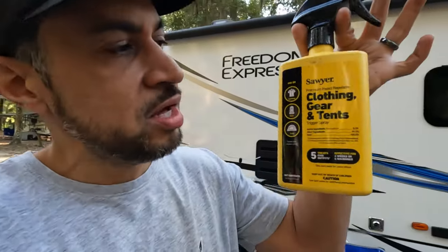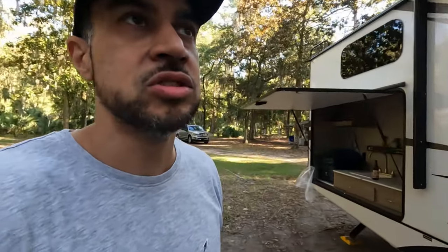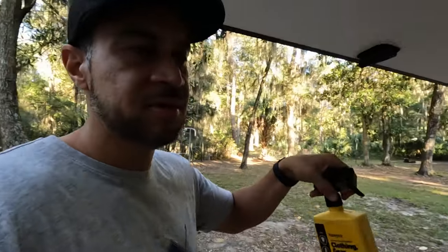FYI, y'all, at rustic parks, state parks especially, make sure you get you some of these right here. The Sawyer Permethrin. I almost died getting bitten by a tick. So make sure you get you some of these, especially when you come to rustic places like this, just to stay safe, and that way you don't have to worry about dying on a camping trip.